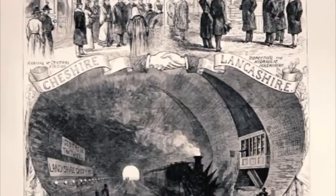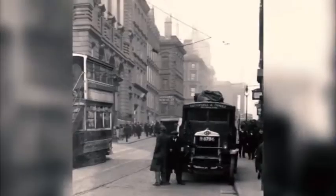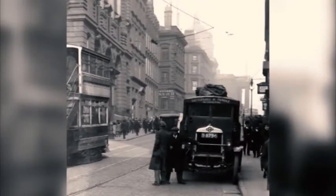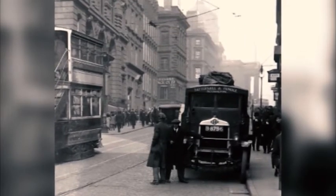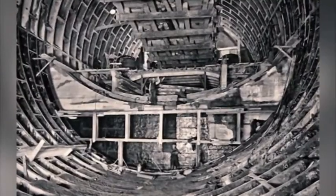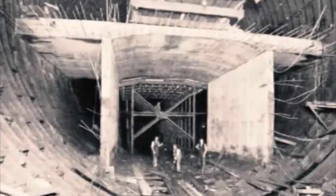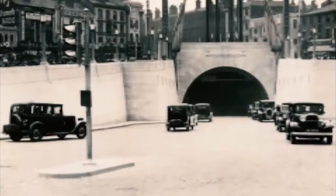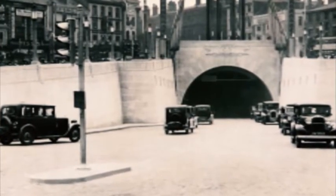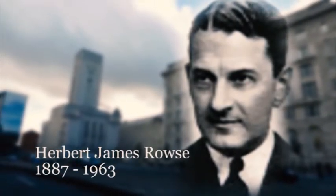The first tunnel under the River Mersey had been built to carry the Mersey Railway in 1886. However, by the 1920s, there were growing concerns about the long queues of traffic waiting to cross the Mersey on car ferries. After much debate, it was decided that a road tunnel should be built, and work started in 1925 to a design by Sir Basil Mott, who worked with Liverpool city engineer John Brodie. The tunnel entrances, the original toll booths and ventilation buildings were designed by Liverpool architect Herbert James Rouse.